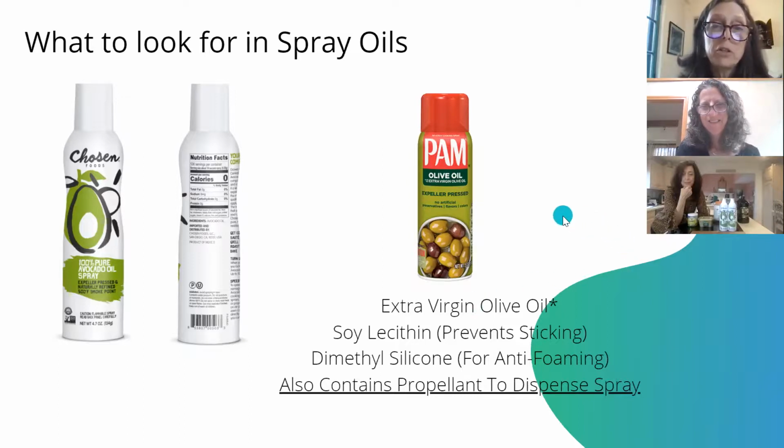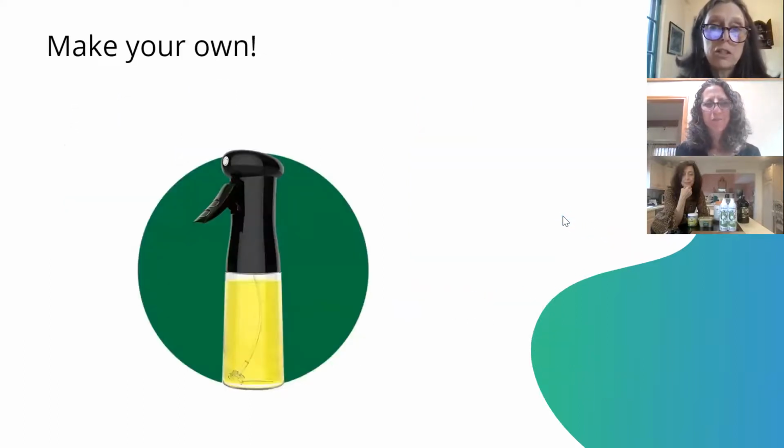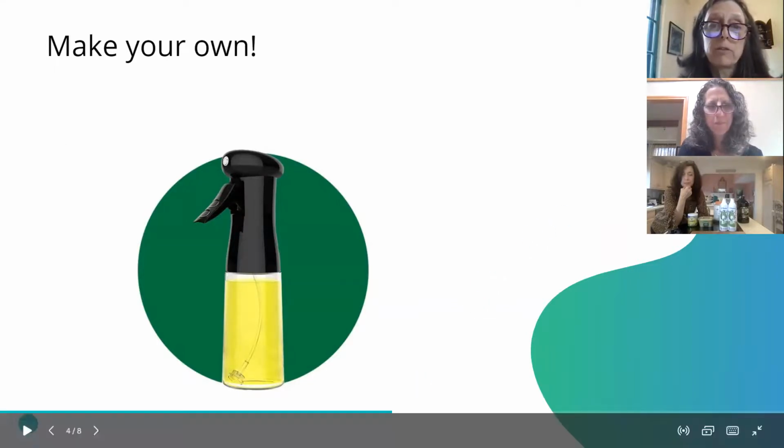And for those of us who are cost conscious, it's just much cheaper to make our own spray. And obviously compared to Pam and some of the other products that have added ingredients, it's way, way healthier. Spray bottles are widely available online and in retail stores. So you want to look for stores that have a good kitchen department.